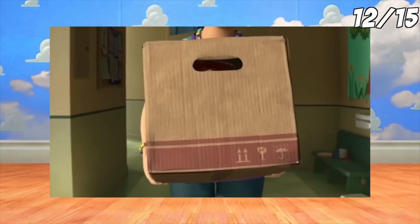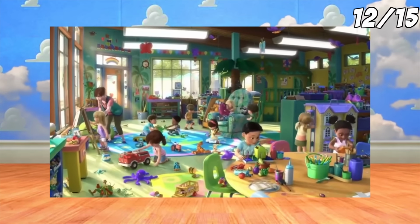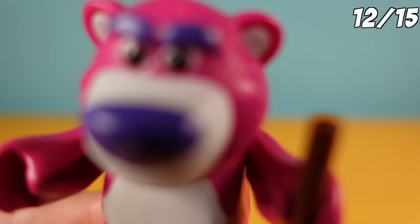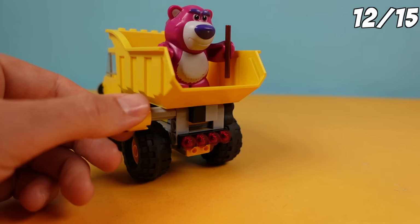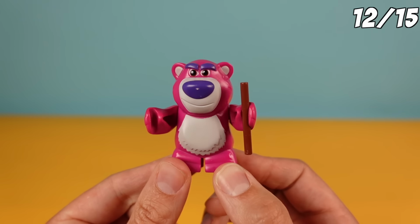You see, the toys end up getting themselves donated to a daycare, and they meet this cuddly bear Lotso. But his Lego version here doesn't smell like strawberries. He acts all old and nice, but in actuality, he's a villain.